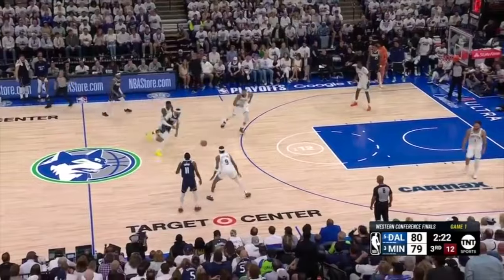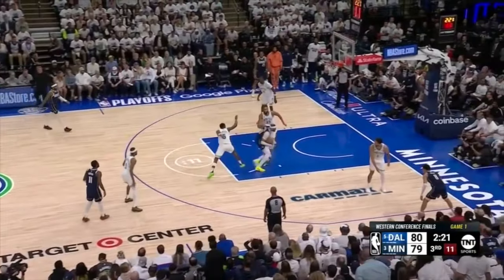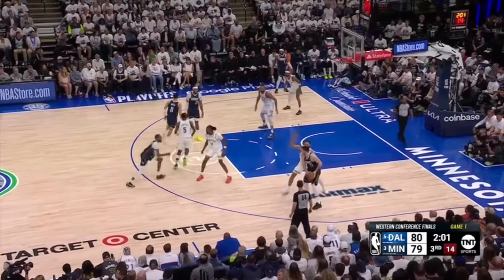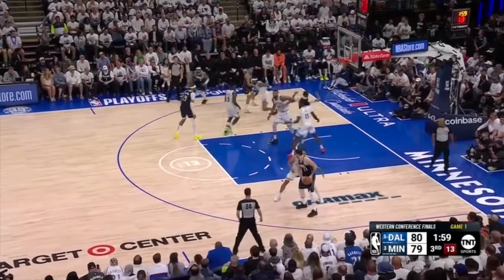Gafford ends up getting the ball to attack Gobert in the paint, which puts him in a challenging position to finish against length. With Doncic back on the floor, he attacks Anderson in the post and doesn't command a double team.